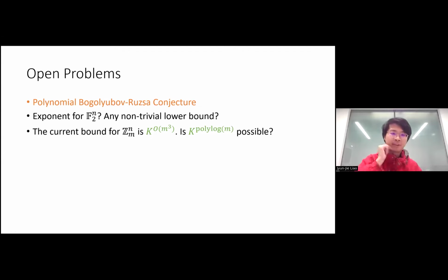And we'll start with open problems. So the first one is, of course, to prove the Polynomial Freiman-Ruzsa conjecture for the general case, which is still widely open. And the second problem is what is the exact constant exponent we should expect for the case of F2N. And surprisingly, it doesn't seem to have any non-trivial lower bound. So I'm really interested to know if we can at least prove a lower bound like K squared or something.